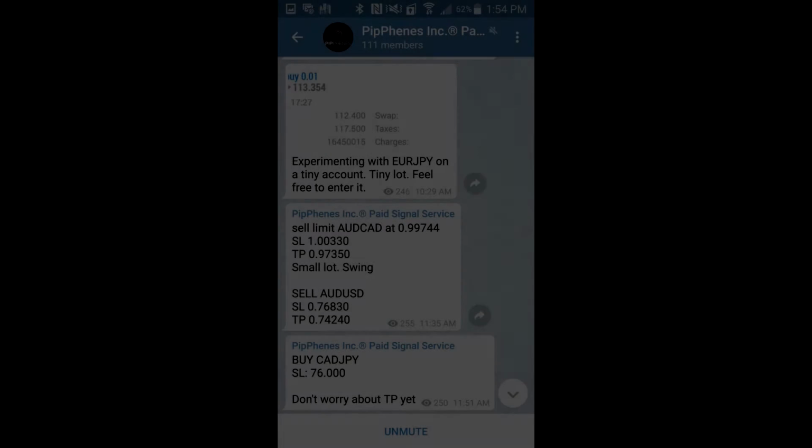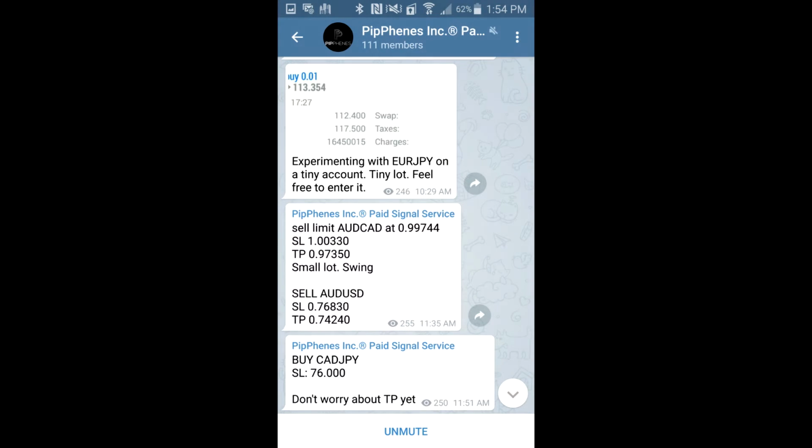And finally, here we just have one more to reiterate the whole process of how they give you the numbers. They tell you the small lot swing, and they give you the screenshot of their actual trade and what they're experimenting on. Feel free to try to enter it. That's very important because they're letting you know that they're not exactly 100% confident, but if you can understand how they're breaking it down and how they're viewing it, and analyze it a little on your own, that's something you can get into. You can't get that for free, and no one else gives out the trades like these guys do.